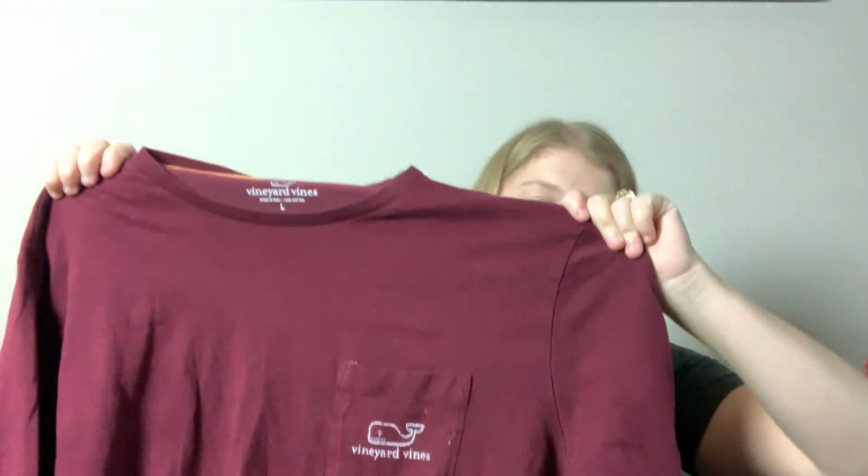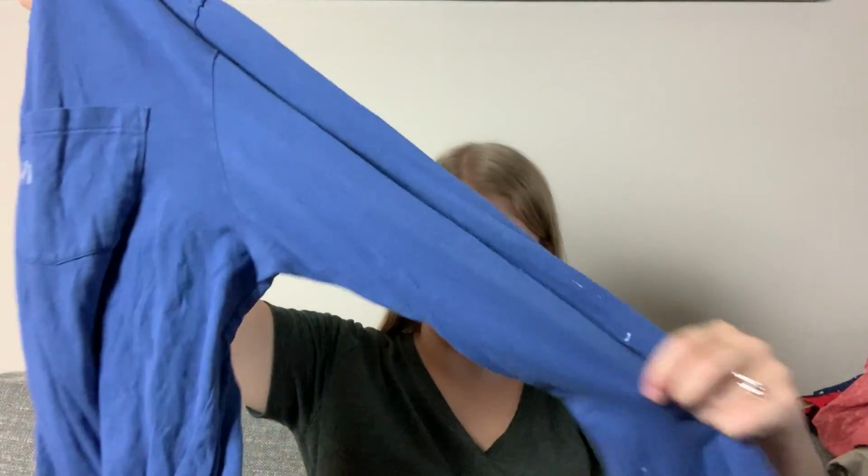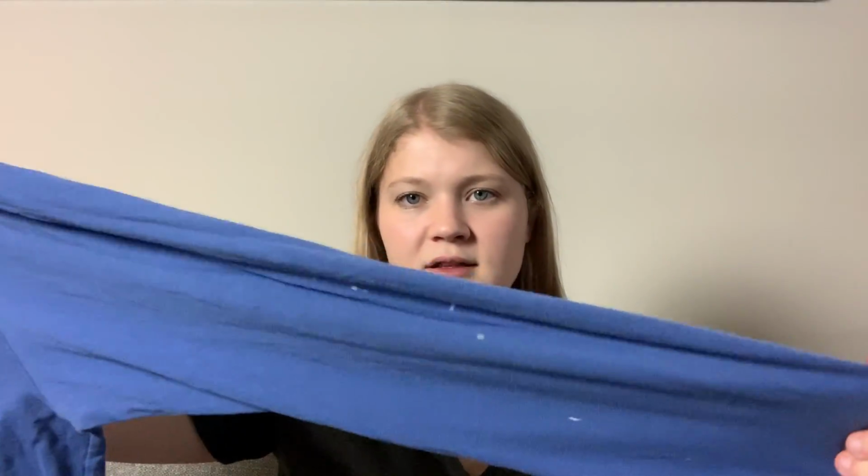This is a Vineyard Vines men's graphic tee. It's just the standard graphic tee with the spell out down the arm, and then it has the large whale logo on the upper back. I found this in the same area, but I did discover some bleach stains on the sleeve of this one, so it's not going to sell for very much, but I'll still list it.